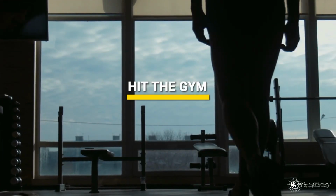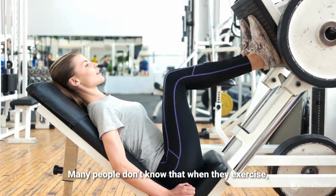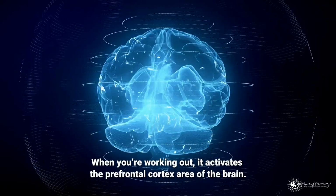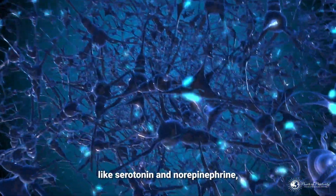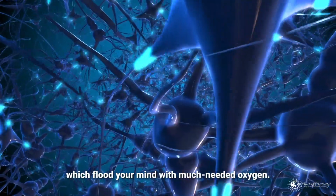12. Hit the gym. Many people don't know that when they exercise, it improves their brain function. When you're working out, it activates the prefrontal cortex area of the brain. This area stimulates the production of vital neurotransmitters like serotonin and norepinephrine, which flood your mind with much-needed oxygen.